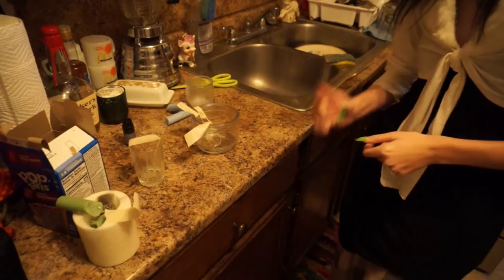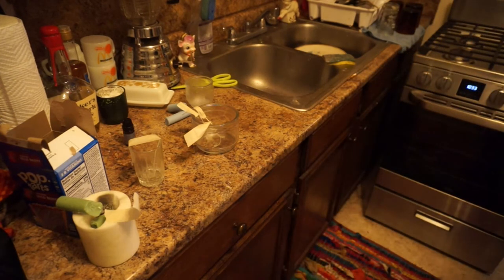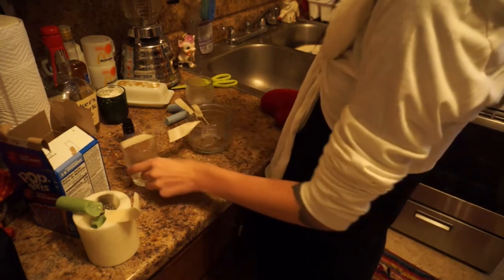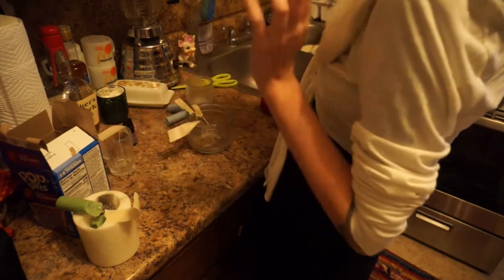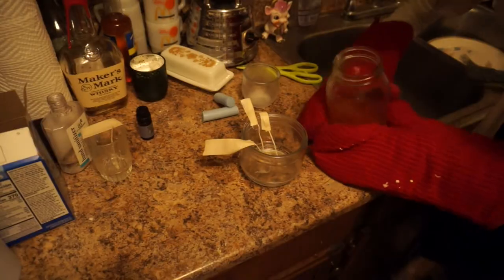So pretty much all of that wax on the stove has melted now. I'm going to grab my oven mitt again, and I'm going to pour directly into this pot here. And then I'm going to set it back on the stove so I can rearrange the wicks and how we want them to dry.